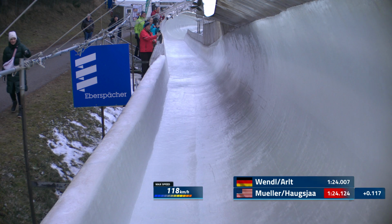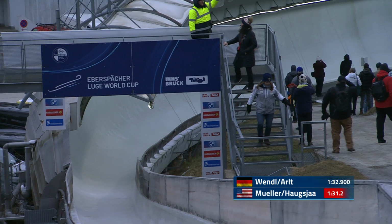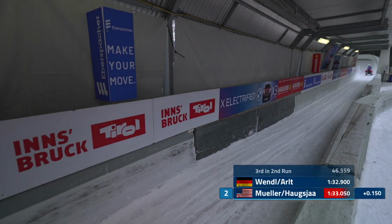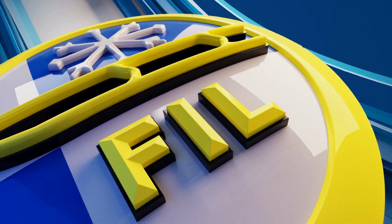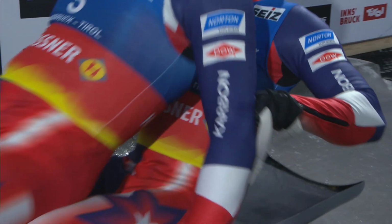Now a tenth of a second back. They will fall back, at least relative to the Germans. If they're second place here, they'll hold their spot, and they are. Second, 133.050. Toby and Toby out in front. Mueller, Hogshaw firmly in second. It's Germany, USA, and Italy.